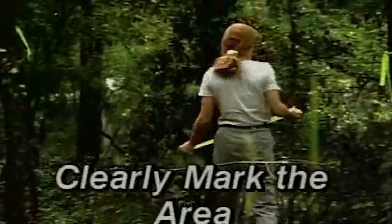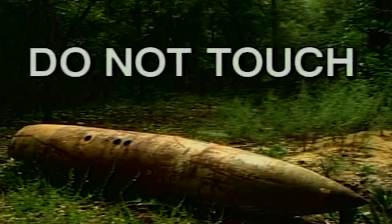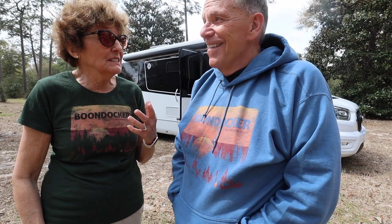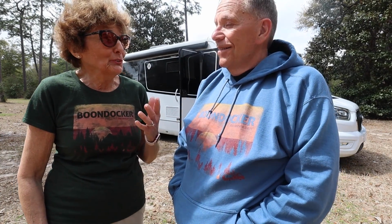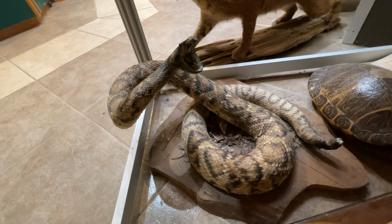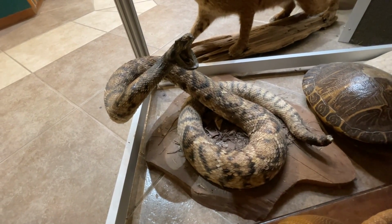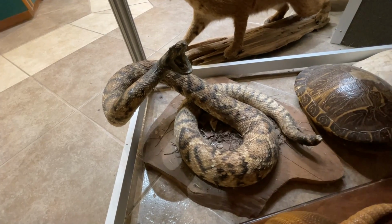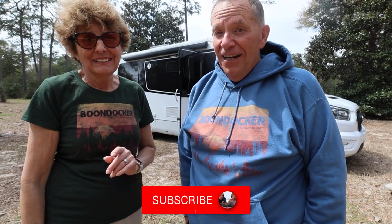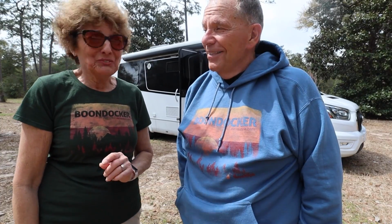And they show you what to do if you find it. But the basic line is, don't touch it. Don't touch it. I think I'm more afraid of finding timber rattlers. Timber rattlers? I think that scares me more than a bomb. They're huge. In fact, we saw one of them when we got our permit, the place where we get our permit. Huge. Yeah. They go around in my arm. Yeah. Ugly little buggers. I'm sure some people find them beautiful.